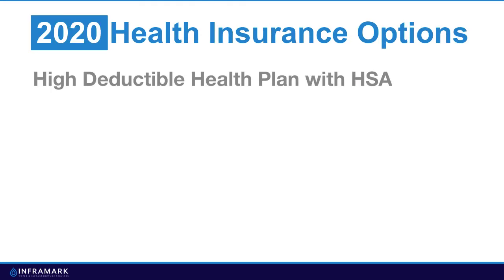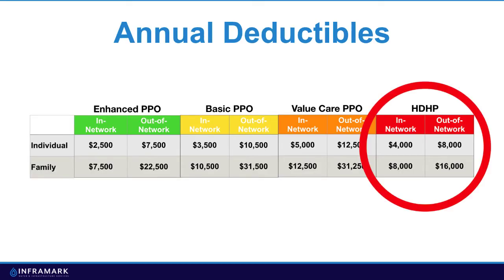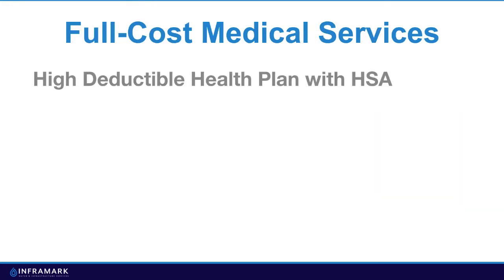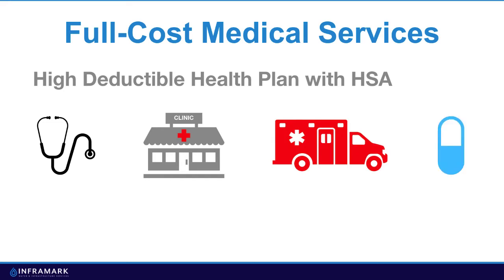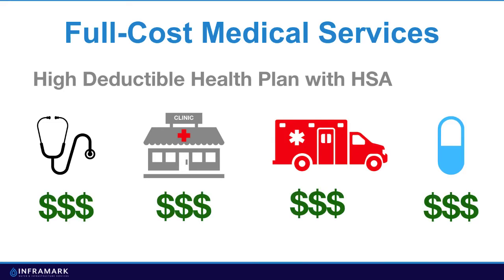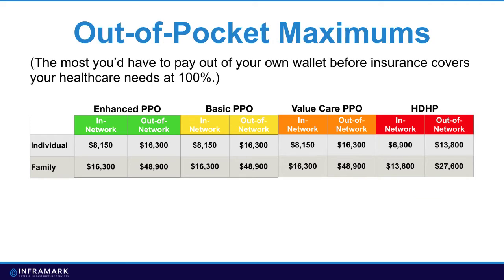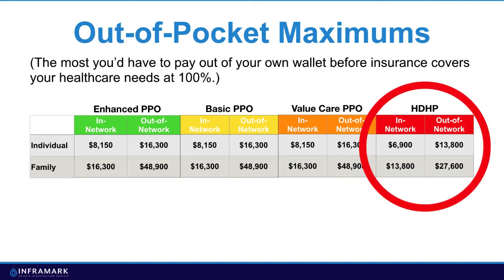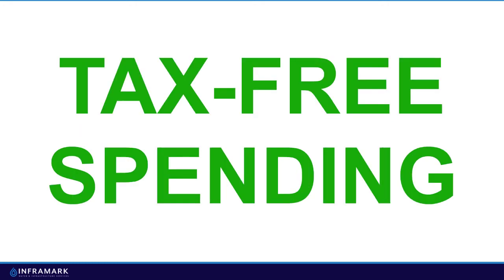The final plan option is the High Deductible Health Plan with Health Savings Account, or HDHP with HSA. This plan has a low premium, it's the lowest out of all four options, and a high annual deductible. Unlike the other plan options, employees in the HDHP do not have co-payments for office visits, urgent care facilities, emergency care, or for prescription medications. That means you will have to pay the full cost of the health services and medications you use, and you will have to meet your annual deductible before insurance kicks in. However, this plan does have the lowest out-of-pocket maximum of all four plans. Also, the Health Savings Account, or HSA, in the plan provides you with a special tax-advantaged account to pay for qualified medical expenses.